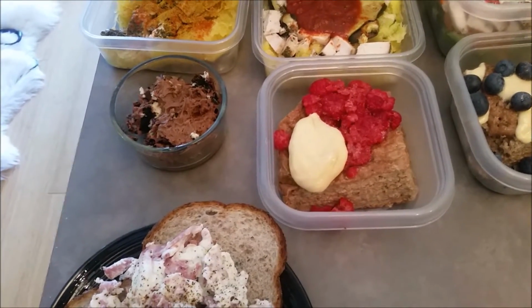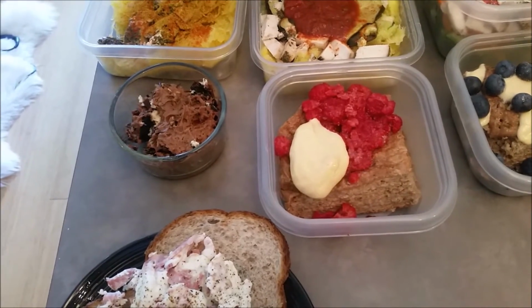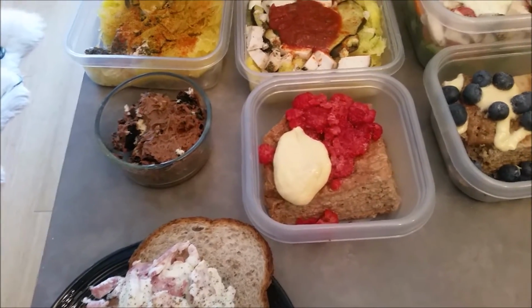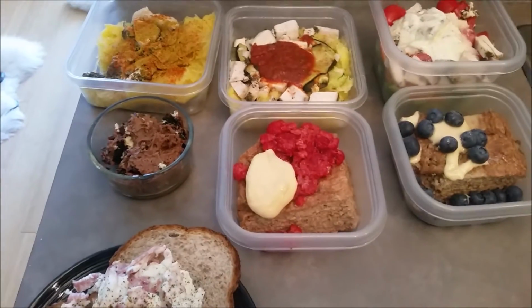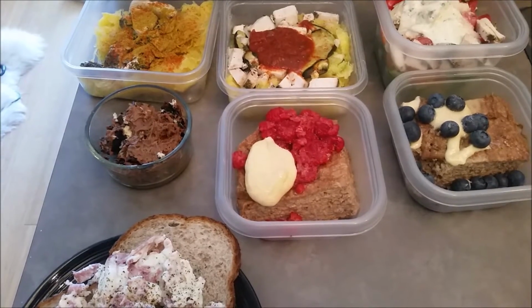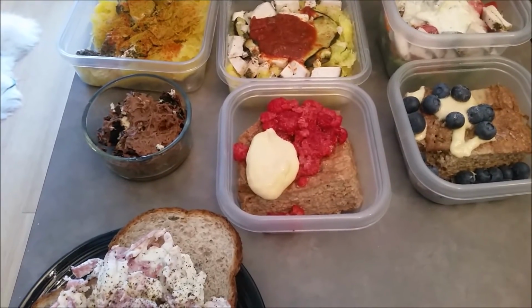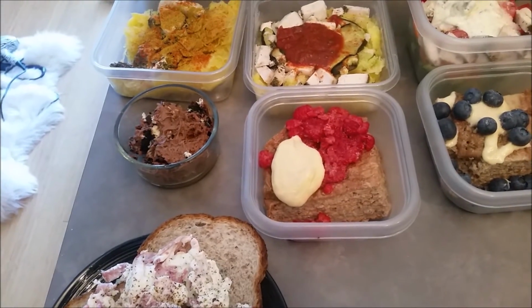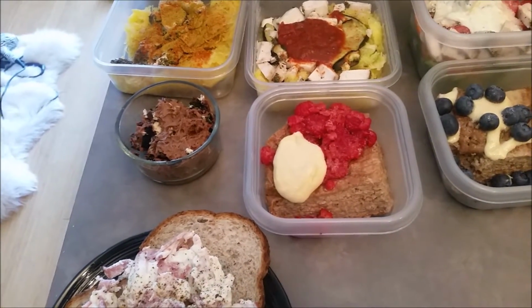I'm currently eating, not that it necessarily matters, just because metabolism is so individual, but currently I'm eating 175 grams of protein, 175 grams of carbs, and 50 grams of fat per day. So I'll just show you guys an idea of what I would eat and options of how I would switch it up.